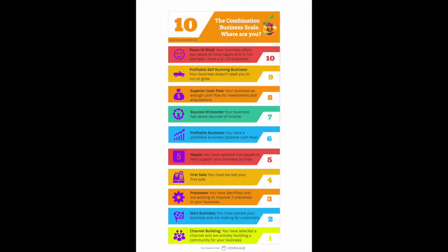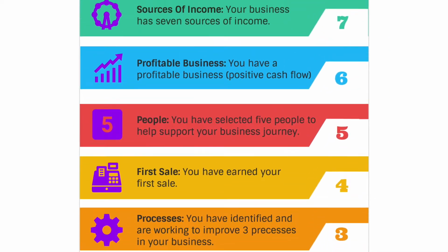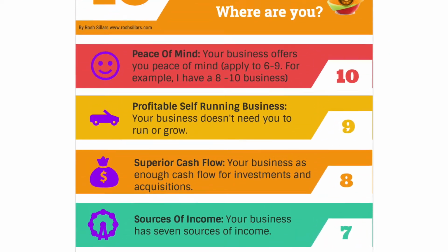So I created a chart and I call it the combination business scale, and it goes from 0 to 10. Actually, if you look at it, it just goes from 1 to 10. I'll share with you what 0 is in a moment. However, it's helpful to support you in the direction of your photography business. It lets you know where you are towards your goals, towards a successful photography business.